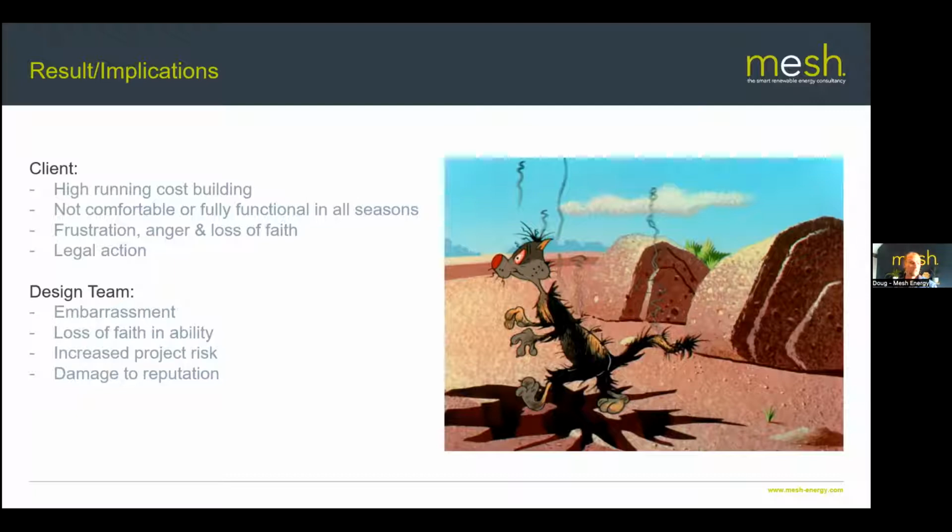Another risk is not being fully comfortable all year round. When we work on a home, we'd like to think we're increasing our level of year-round seasonal comfort, and if we don't do that, we don't meet that fairly basic criteria. Either buildings get too hot in the summer, or, less so, too cold in winter, but it still does happen. We hear a lot more about overheating, and that's one of the risks that's bubbling up and really stinging people.